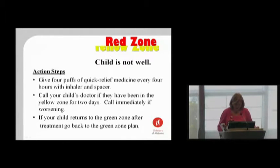Red zone. Let's back up. One other thing when your child's in the yellow zone is you do need to reduce your child's activity, because becoming very active when they're in the yellow zone is going to increase their symptoms. When a child's been in the hospital, they're discharged in the yellow zone, and we give these instructions to continue for the next 48 hours after discharge. Then we expect the child to move back into the green zone.